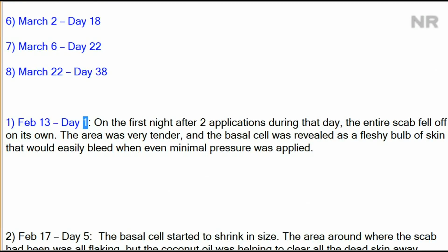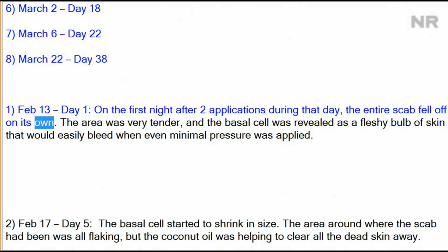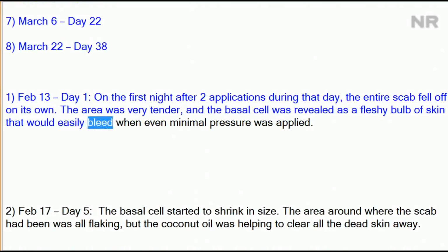1. February 13th, Day 1. On the first night after 2 applications during that day, the entire scab fell off on its own. The area was very tender, and the basal cell was revealed as a fleshy bulb of skin that would easily bleed when even minimal pressure was applied.